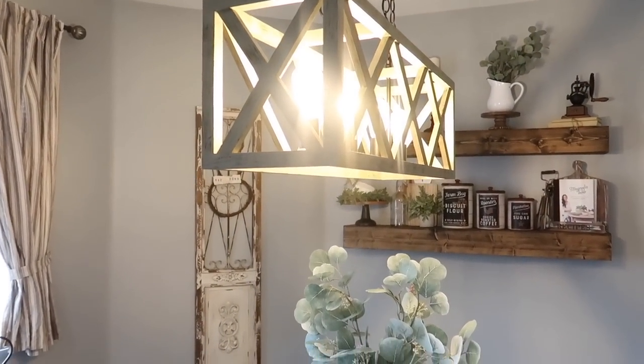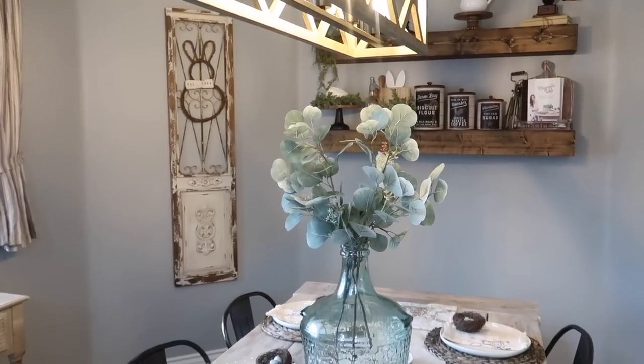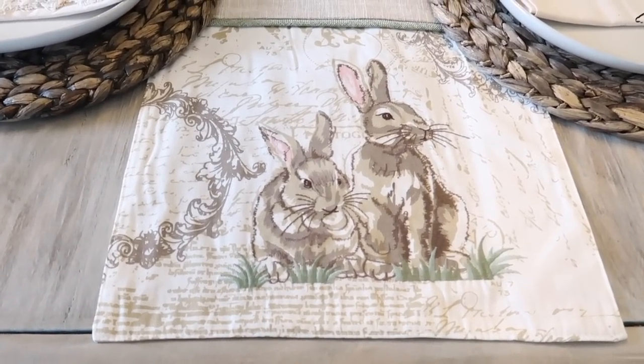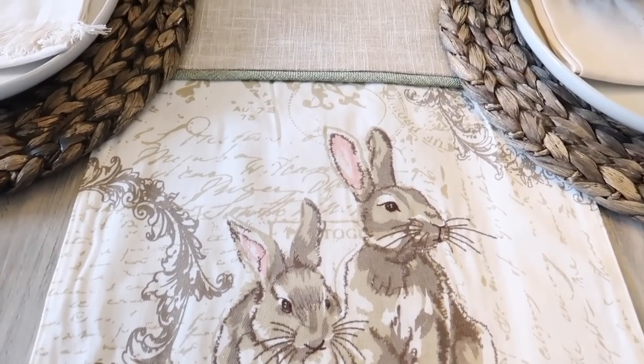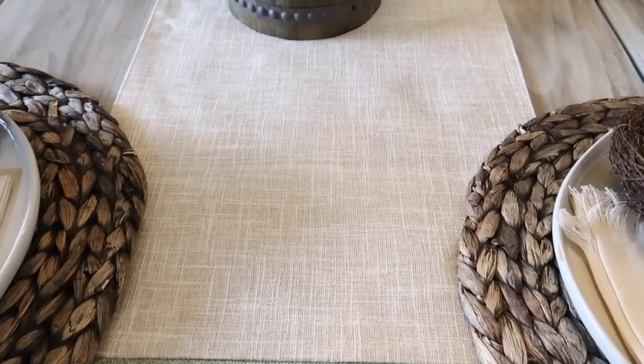So if you've been following me, then you know that I like to keep my table arrangements pretty simple. So right here, I just have this runner that I got from Hobby Lobby last year. I believe I got it for like $3. They still have it this year, but it's $25, I believe, with 40% off at this time.